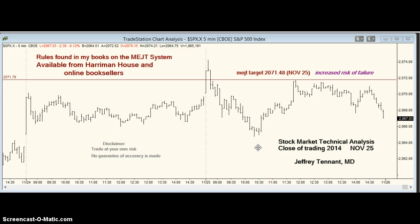I'm Tennant. My last call said unless we had a gap over Monday's high that lower prices should print. Well, we gapped over Monday's high and lower prices printed anyway. There is a target based on the MEJT system of 2071.48, most likely to print tomorrow for reasons I will discuss. I think it might fail.